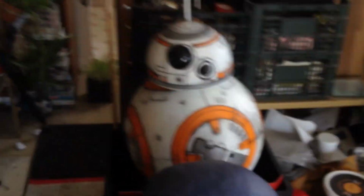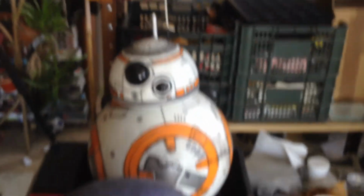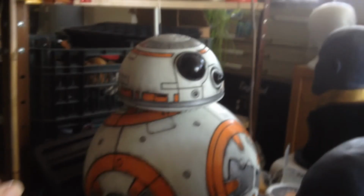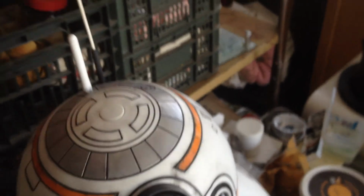Right, so at the moment, there's BB-8. That's what I was trying to get out. I think it's Jack's Pacific one. My mate sort of got him out and renewed my interest in him. It didn't come with these aerials. I had to make these his antennae and his aerials.